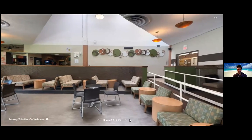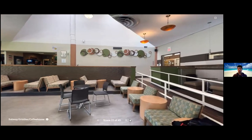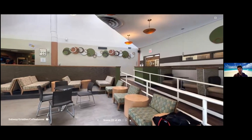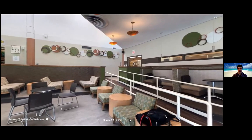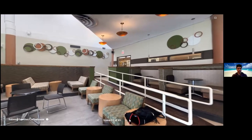Here we have Burgy's. So Burgy's is home to several eating establishments, including Subway, Griddles, and Sonos. Here you can find options for breakfast, lunch, and dinner, all of which are included in students' meal plans. Students have access to the Coffee House, which is coordinated by the Student Association. Here, students gather for weekly open mic events and guest performances.